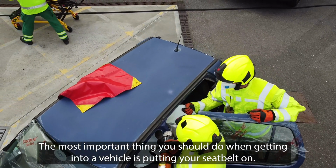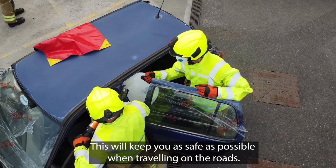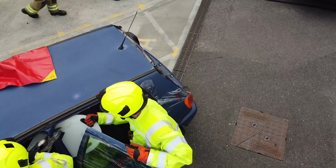The most important thing you should do when getting into a vehicle is putting your seatbelt on. This will keep you as safe as possible when travelling on the roads.